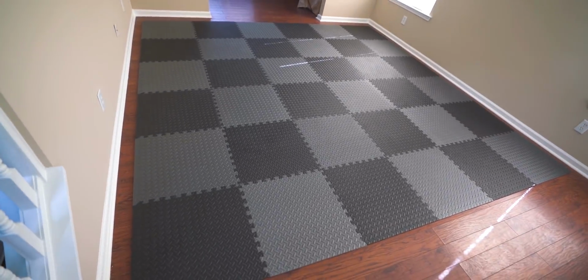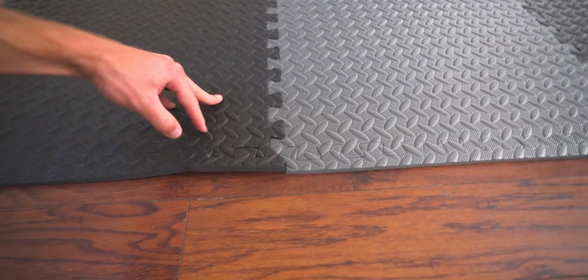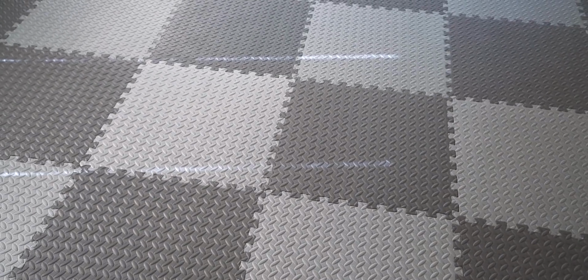But check this out. So I didn't record any of this. I probably should have, but I had no light anymore. Here's the flooring. It's pretty awesome. It's really nice. It's slightly cushiony, but pretty firm. So there's not going to be any issue with putting the bike on here. It's going to maintain its form pretty well. The bike's not gonna sink into it. It's not sitting on a pillow or anything. But I really like it. I think it looks pretty cool with the checker pattern. I think it looks nice. And it fills the room pretty nice too.